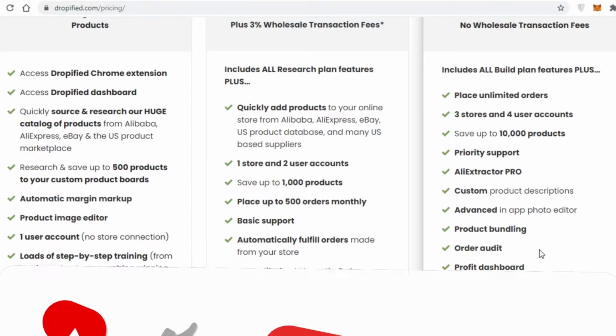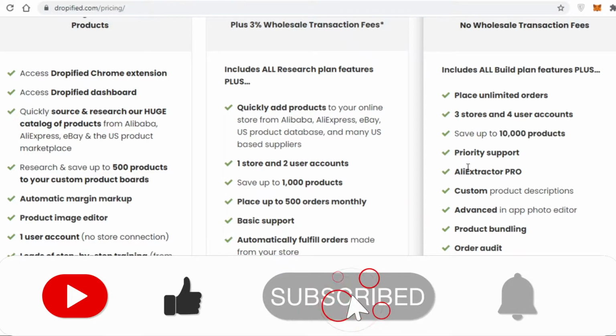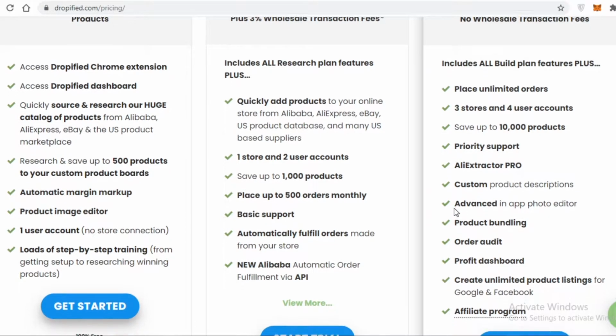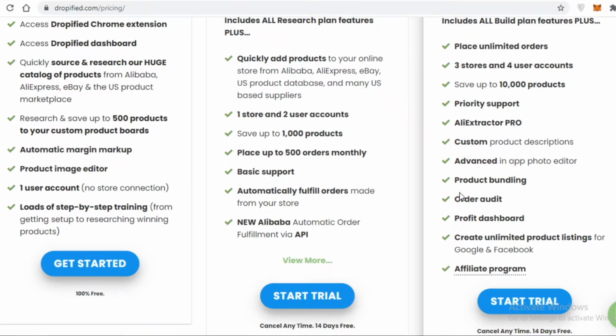Now, next up, you can also save up to 10,000 products. You have priority support, you have Ali Extractor Pro, you have custom product descriptions, you have advanced in-app photo editors, you also have product bundling, order audit, profit dashboards, create unlimited product listings for Google and Facebook, and then an affiliate program as well.